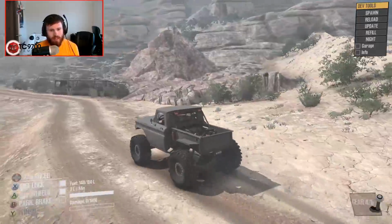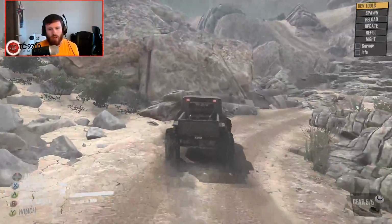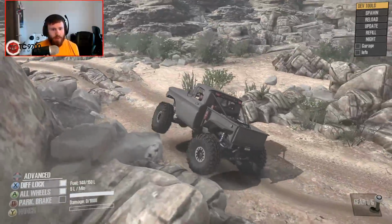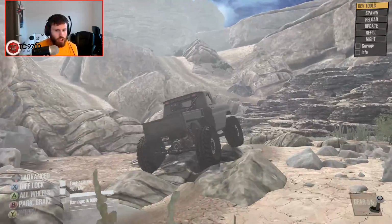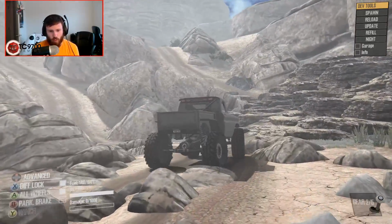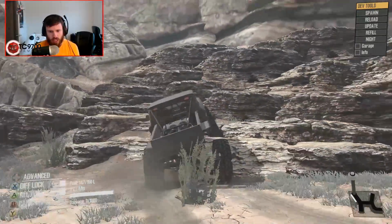And by the way, the suspension dynamics of how he has this thing tuned are amazing. Like, watch the way the suspension works its way up and down, not only over rocks, but even over small bumps and small undulations in the terrain. It's a fun word to say, undulations. All right, let's see what we can do with this rock hill here.